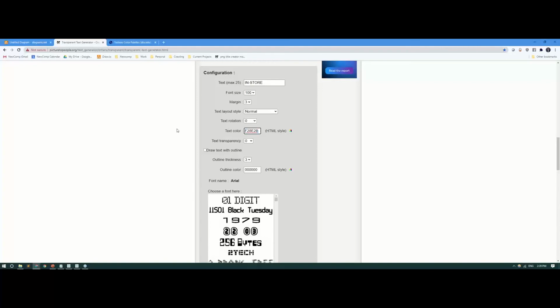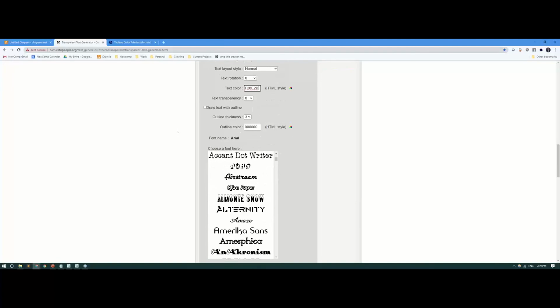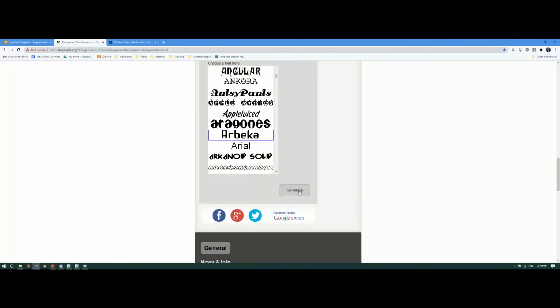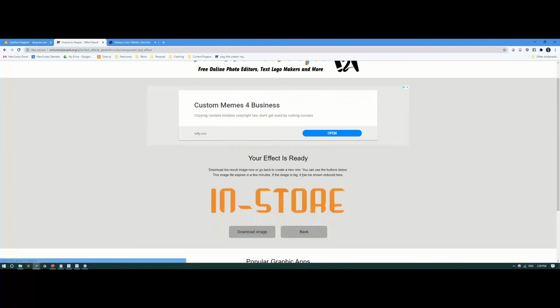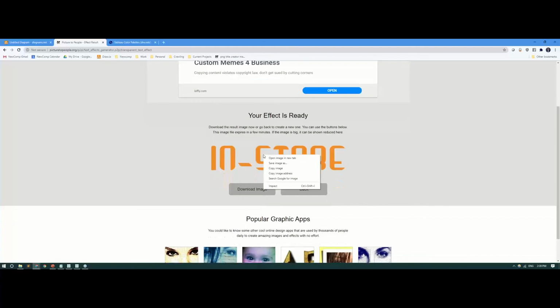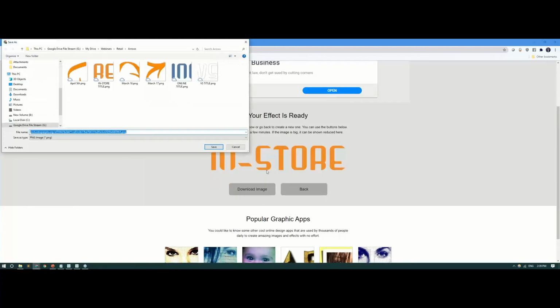So I'll insert that code. And then lastly, I'm going to change the font to Arbeca. When I click on generate here, you'll now see that title that we saw at the start of our demo. Here's the title that appears. You can now save this as a PNG image.